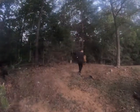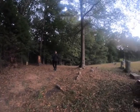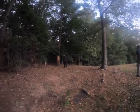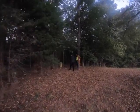Mariah, her first time with us, found that moss, which interestingly led right into that tree line where those things are dead. And I was wondering why they were dead. Like, whoever buried there did not like that pine tree.